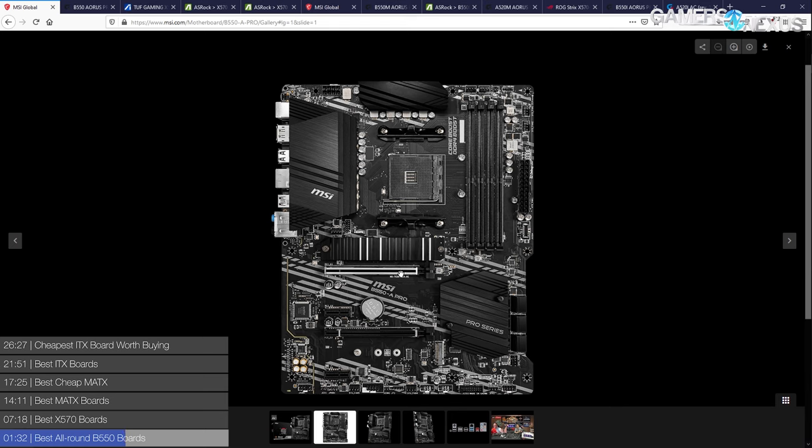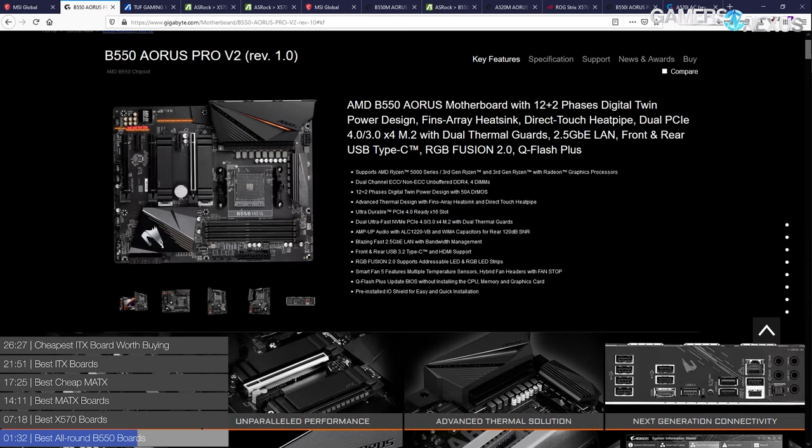If you're doing a Ryzen build right now, this is the motherboard I would look at. And if you don't like the price point, wait until we get to the MATX part of the video, because we're going to cover some cheaper boards in the MATX section. And if you don't like the feature set, well, then consider some of the more expensive boards that we're going to go over next. So, next up, we've got the B550 Aorus Pro V2.